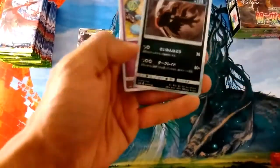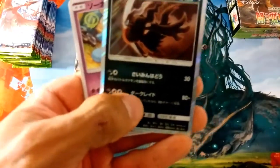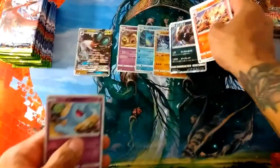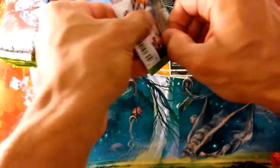And there's Darkrai. This card's good. This 80 plus 80, I can't remember exactly what it says, but it's ridiculous. That card's really good.